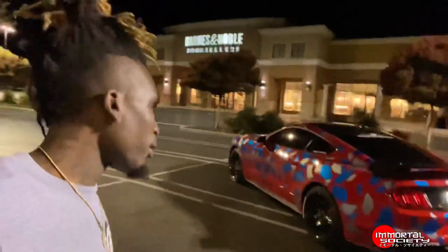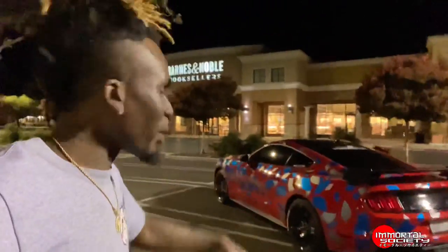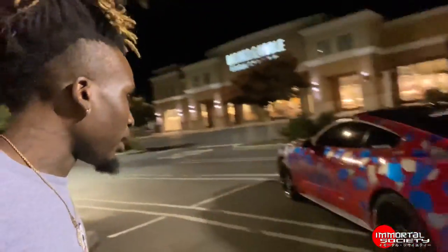And I know you guys have been waiting a long time for me to modify my car, but right now I'm just appreciating it, enjoying it. But we have some more stuff that's about to be dropping and coming to this car. Don't worry about it. The car is about to come out looking even more amazing.